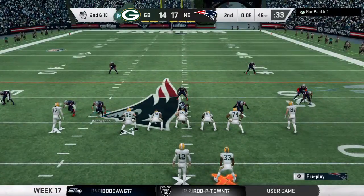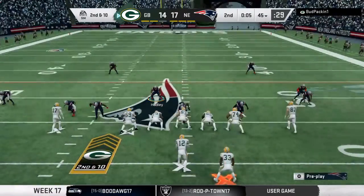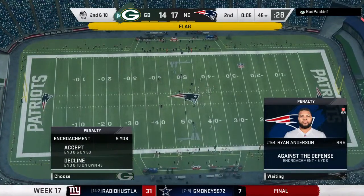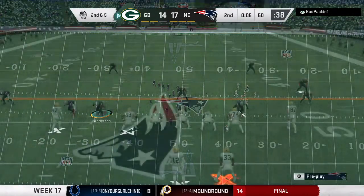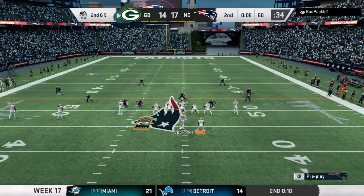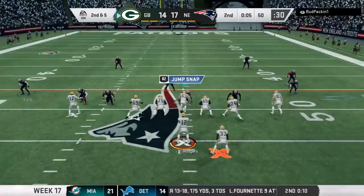So after the incompletion on first, now 2nd and 10. And now whistles and a flag, and I think we got a jump here. So a jump there defensively. And it's a killer. Watch the football. Don't move across the line of scrimmage until the ball moves. So the penalty certainly helps them out as they come up on 2nd and 5.